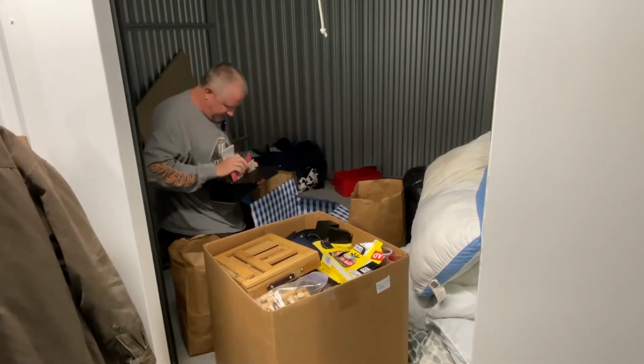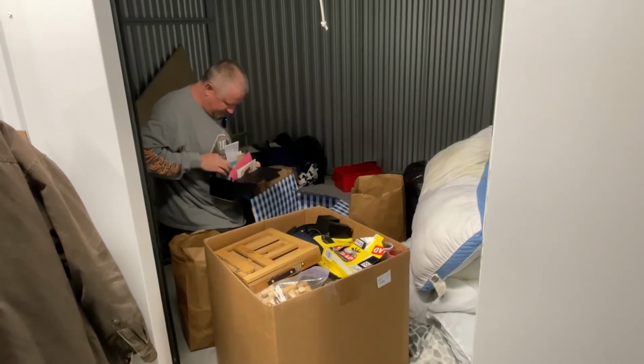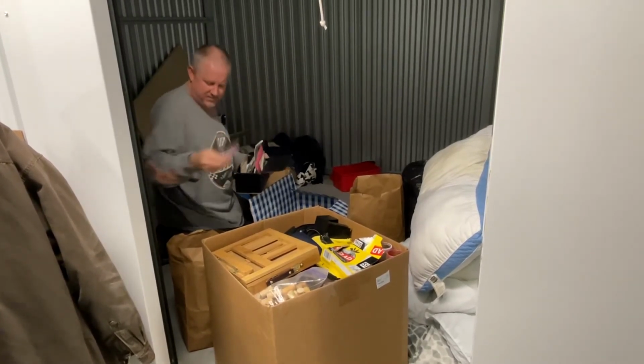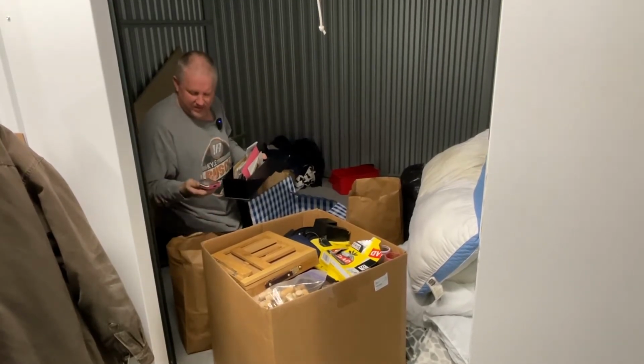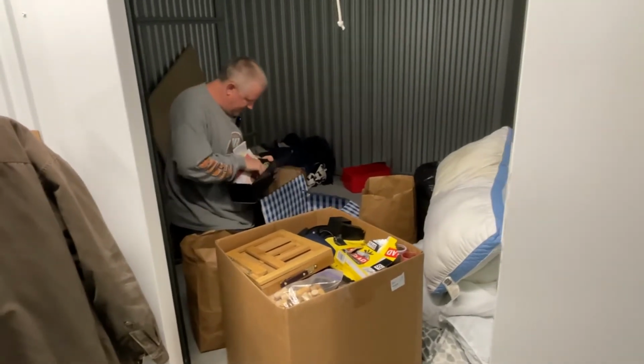Cards, like birthday cards, old cards. Definitely need to go through those. Hey, look at that. We can add that to our collection. Wow. There's glass actually coming off of it. Wow. Do you have a plastic bag to put it in, to throw it back in?